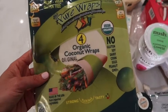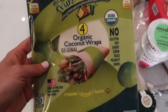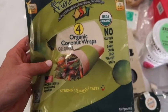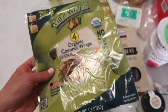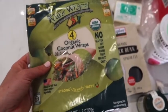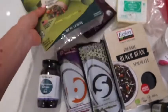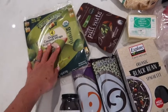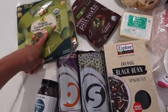I just smash some avocado, cucumber, celery, spinach, lettuce, and some black pepper, lemon, and oh my gosh, it's just such a good snack in the day. Or I just put my salad inside the wrap at night. It's so yummy. If you can get your hands on these, give them a go because it's a healthy wrap alternative to have if you're having like a taco night.